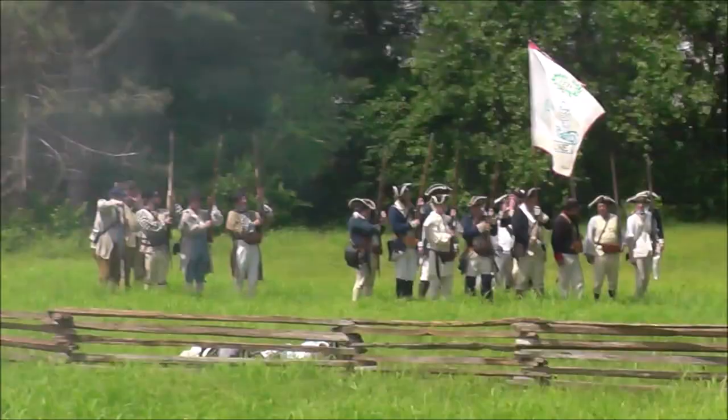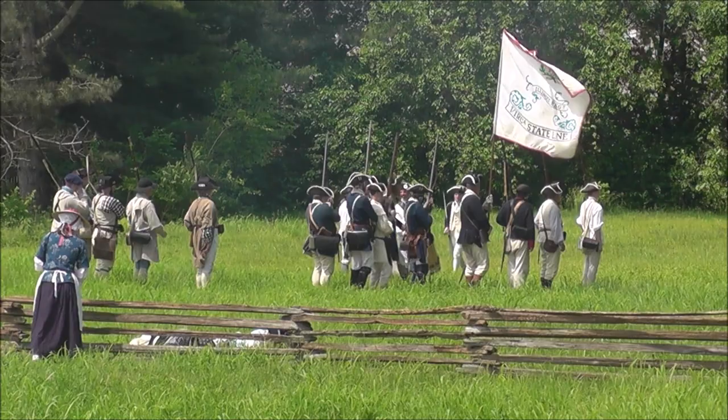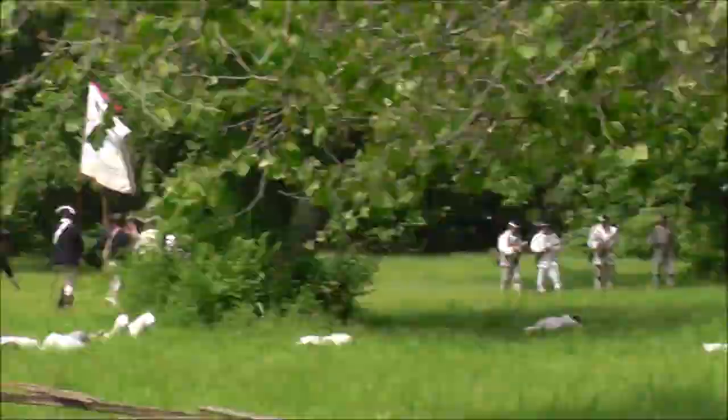Another disadvantage the British had was they could not really afford casualties strategically because their manpower replacement did not come from the United States. Their manpower replacement came from England, which was a 3,000 mile or 6 week voyage just to get one replacement.